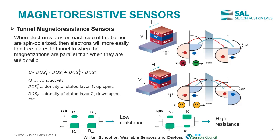In case of the anti-parallel alignment, the majority spins have a low number of density of states and tunnel into a high number of density of states, and the minority spins tunnel from a high number of density of states into a low number of density of states, meaning we have the situation in Mott's two current model where in both branches we have a high resistance, and therefore the total resistance will be high.